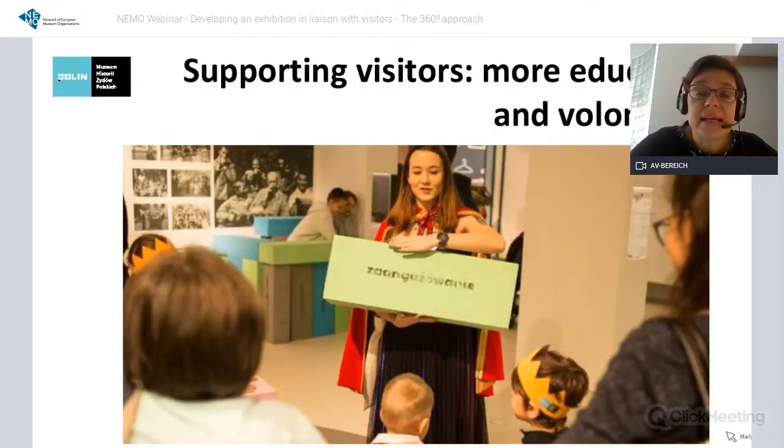And also we decided to have more educators and volunteers at the exhibition in order to support visitors. So it was our big learning that it is not everything to attract newcomers, new visitors, but it is also important to think about their needs, to think what they really need and what they would need at our exhibition in order to make the visit easier for them.